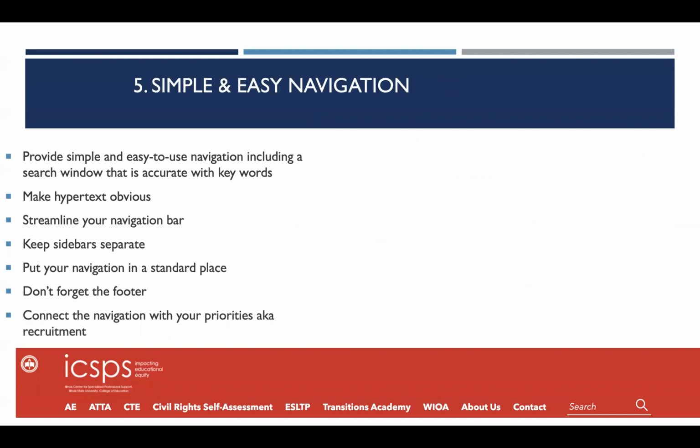The 5th best practice corresponds with the 3rd and the 4th, to have simple and easy navigation. So that goes along with not having information more than 3 clicks away. So your goal is to provide simple and easy to use navigation, including a search window that is accurate with keywords. It's very important. The search window is the most readily available navigation tool. So if a potential student is going to your website and wants to look for a specific program, typically they would use the search engine to navigate that program. And if your search engine isn't working correctly, it might not pull up that information readily. And then your student might be deterred from enrolling in your program potentially.